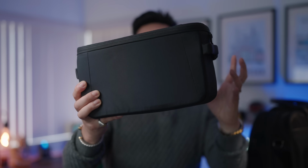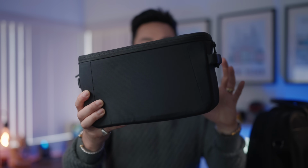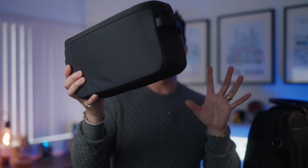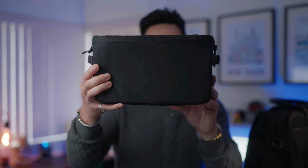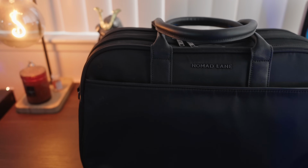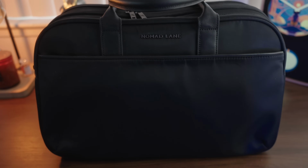And yes, this does add a tiny bit of bulk to the bag itself, but most of the bags I use already have a pretty good structure, so this slides in and it doesn't cause the bag to look inflated or extra bloated or, again, too overly packed. And that's why I really like this particular camera cube right here. I put all my camera gear in here, toss it into my suitcase or into my weekender, and then I'm good to go. So with all that said, let's talk about the final step, which is the bag itself.